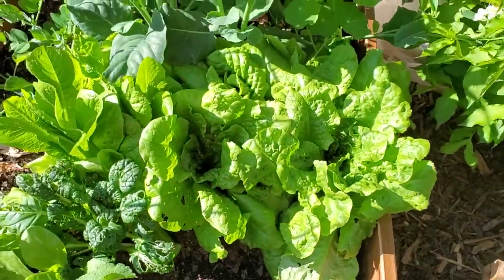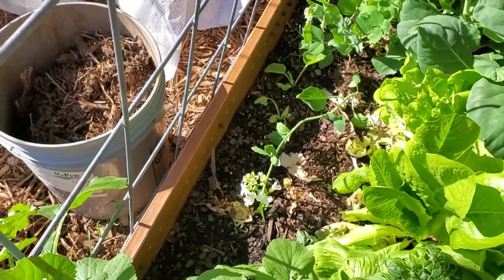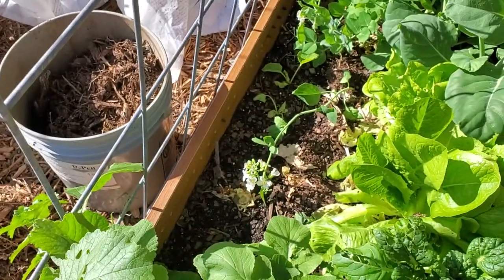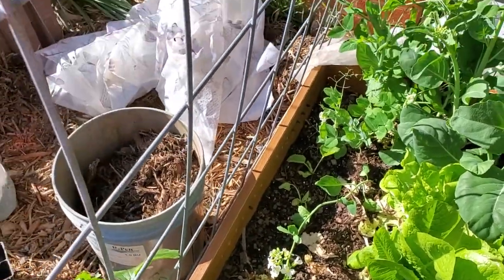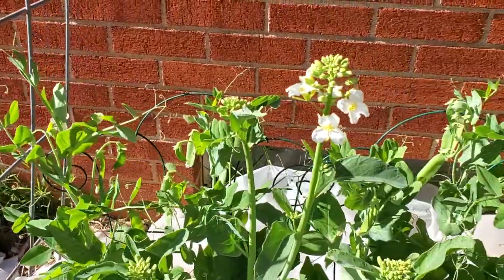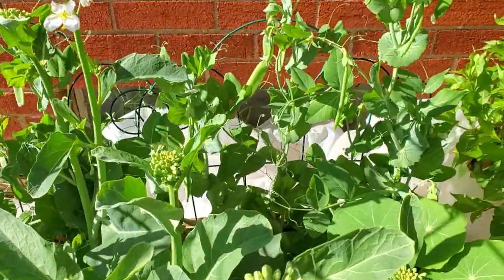The lettuces are doing great. I actually pulled some lettuce out this week to make room for other things. I have Minnesota midget, cantaloupe, and Tigger melons planted in here that'll grow up along this trellis on the other side. And the peas are doing great. And my Chinese sprouting broccoli is doing great.